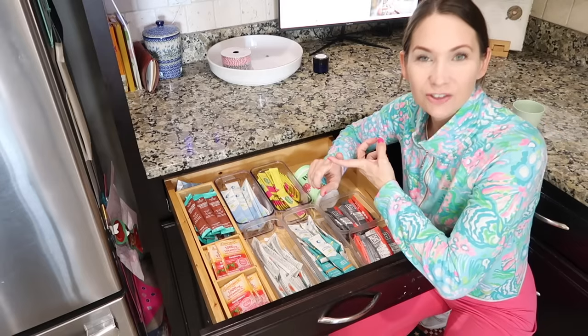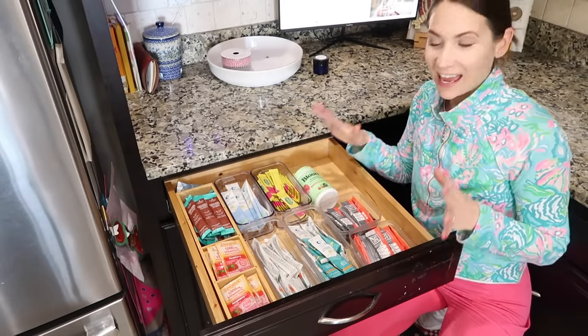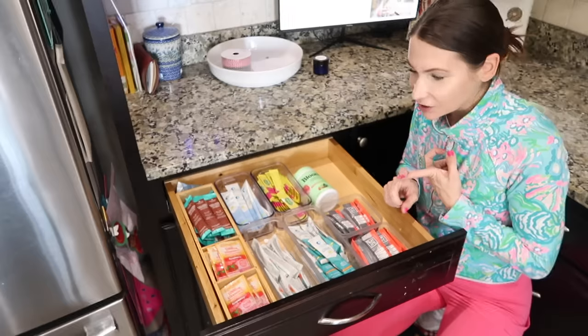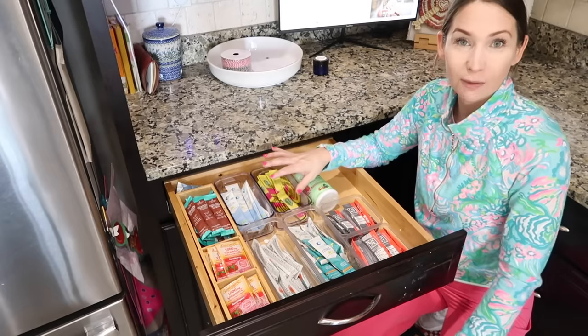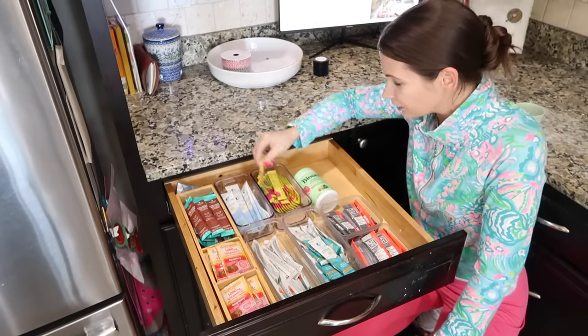Some people have coffee drawers, some people have tea drawers. I have a water drawer and I couldn't love it anymore. The kids are even loving it. There's so many options in here. I feel like it's like a healthy option too, not that tea and coffee isn't.